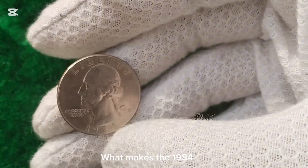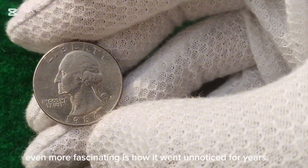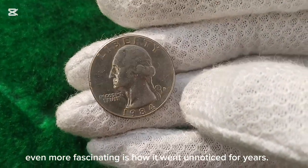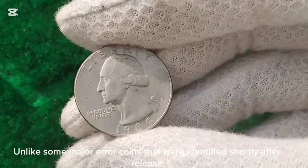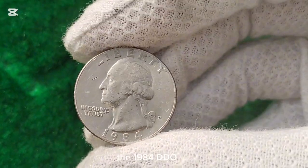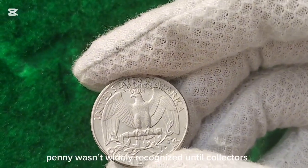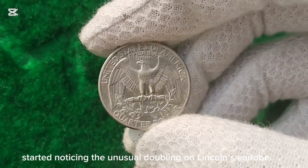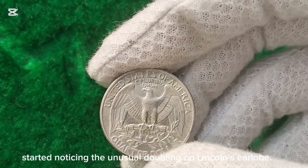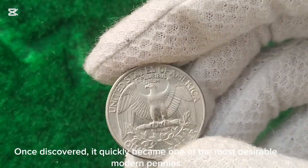What makes the 1984 double die penny even more fascinating is how it went unnoticed for years. Unlike some major error coins that were identified shortly after release, the 1984 DDO penny wasn't widely recognized until collectors started noticing the unusual doubling on Lincoln's earlobe. Once discovered, it quickly became one of the most desirable modern pennies.